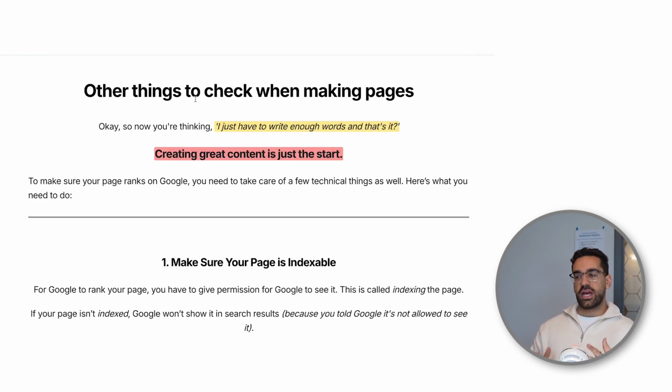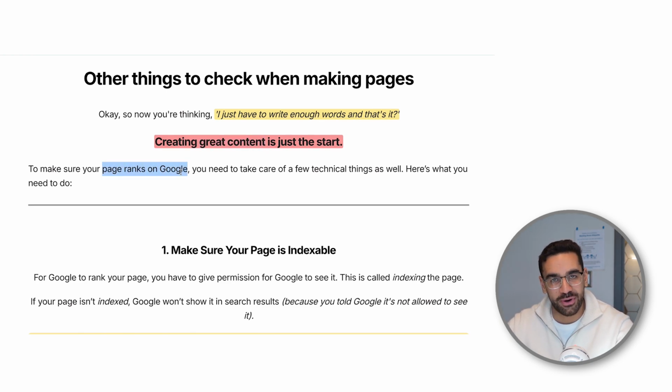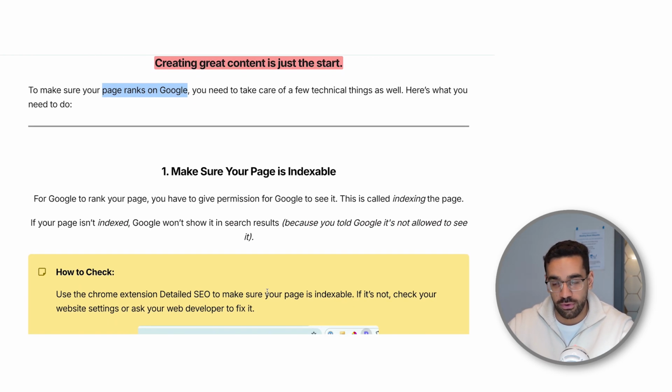Other things to check when making pages. So now you're thinking, okay, I just have to write enough words and that's it? The answer is no. Creating great content is just the start. To make sure your page actually ranks on Google, you have a few other things to take care of as well. So let's go through them real quick.